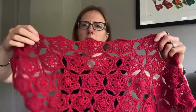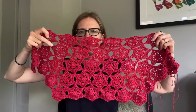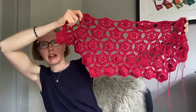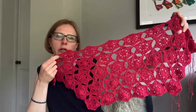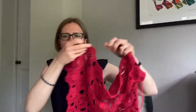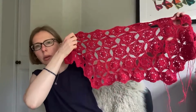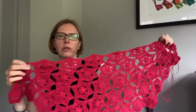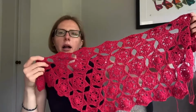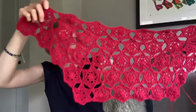When I started it, I'd initially done 4 rows, 1, 2, 3, 4, and then I've added on a 5th because it wasn't quite wide enough. I think that is going to be wide enough, but I'll see. I'm not sure because it will stretch a bit when it's blocked. So I think that is how wide I want it as a wrap to wear, sort of a summery wrap. I'm going to keep it that width and then just make it longer.